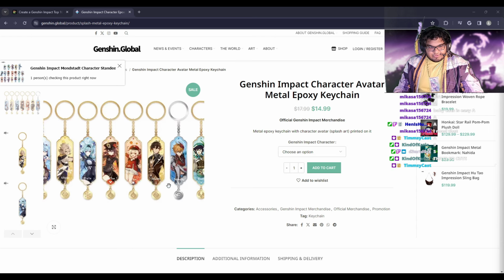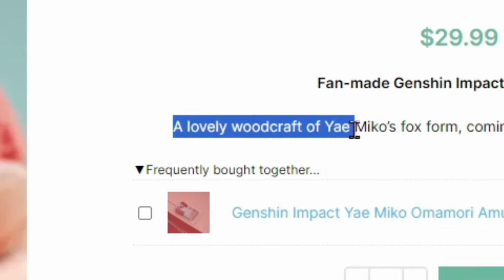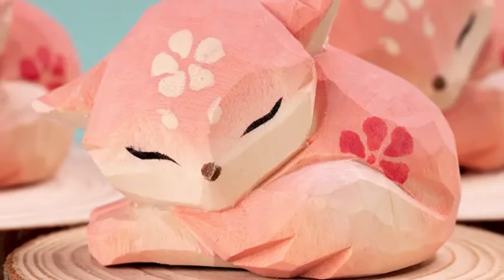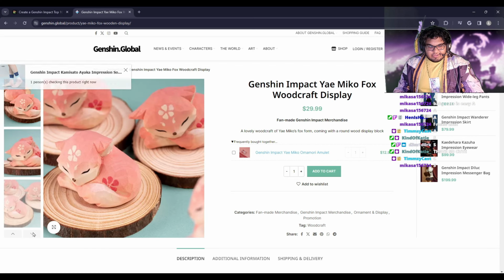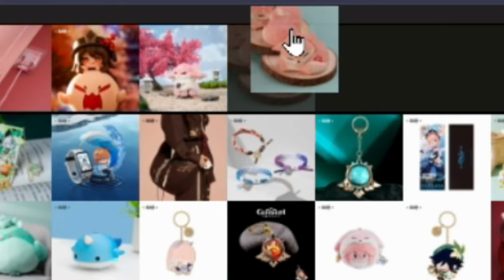Epoxy keychains. These are literally copy and paste arts. They have their elements, which is nice. I would say C. A lovely woodcrafted Yae Miko fox form? Yo. That is cute to put on your desk. Yeah, what do we think? S? Everyone's saying S? I think it's pretty good. Boom, that's an S.